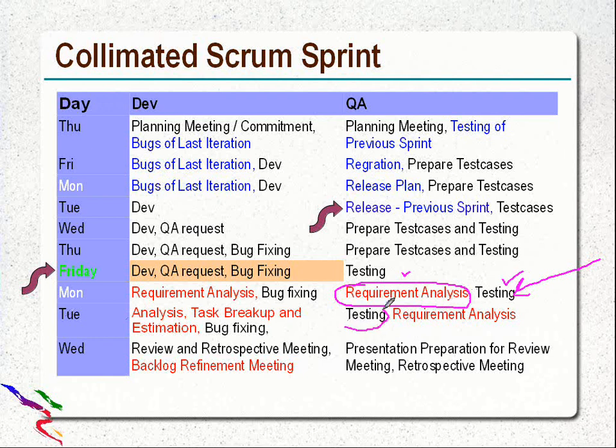But on Tuesday, the priority changes. The priority for testing the current iteration is higher. And if they have some clarifications, they can do requirement analysis with the product. So if you see how these challenges are addressed, the number of days a dev resource has only one task or two: these are the 2 days when a development team member has only one work to do. All the rest of the days, with proper priority, they have two works.